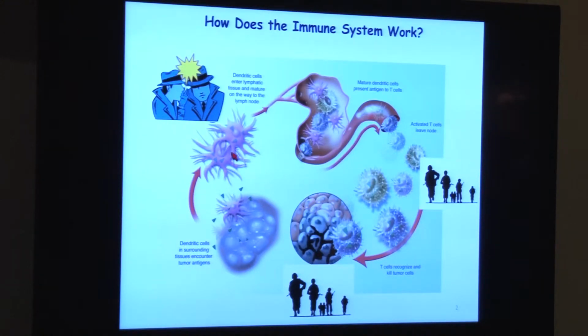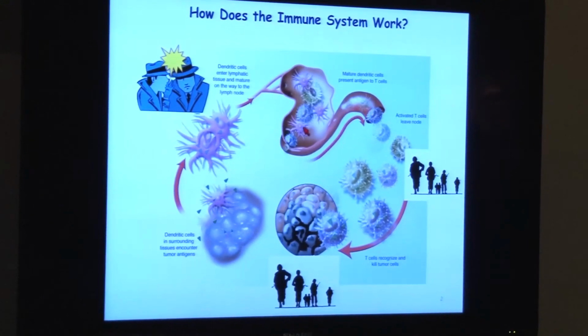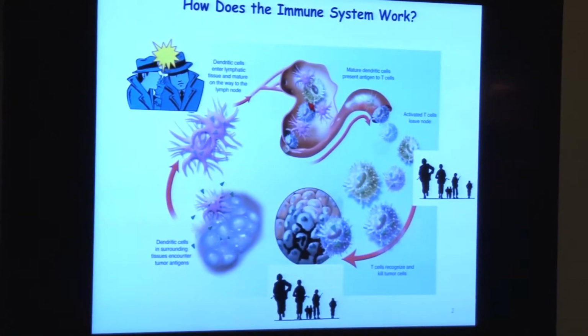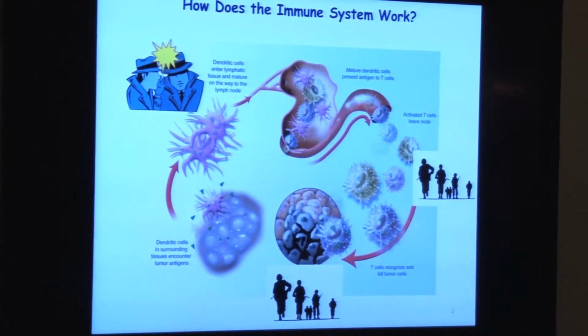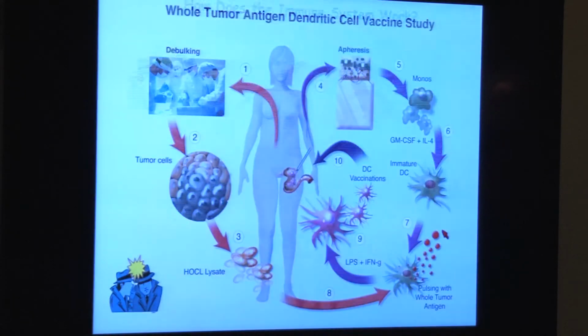Targeting the dendritic cells, which are the spies. These are the spies that scout around the body, go and collect any foreign antigen, chew it up, and then go to the headquarters, which is a lymph node, and present it to the T cells, which are now the soldiers which will go back and combat the tumor in the body. So these are the two components we are trying to focus on to create immunotherapy approaches.